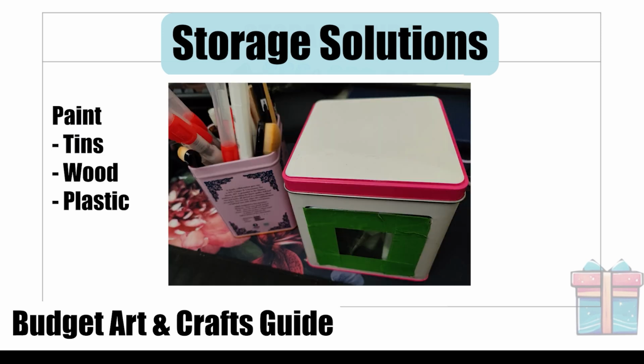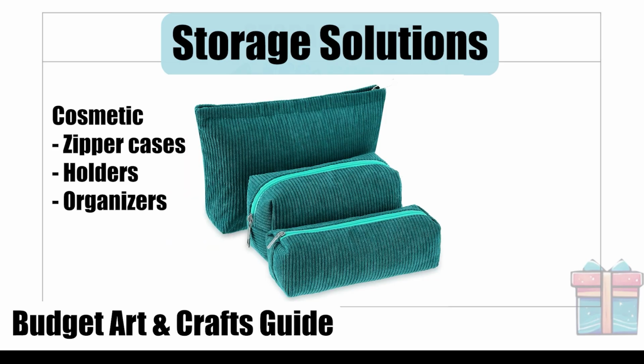For instance, I've been collecting these little tins that I have received as gifts, so I plan to color them in acrylic paint to use them as office supply storage. Also keep an eye out for cosmetic organizers, as those can also be a nice solution.